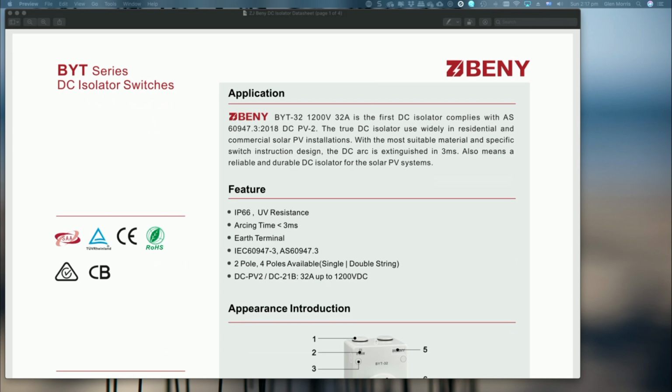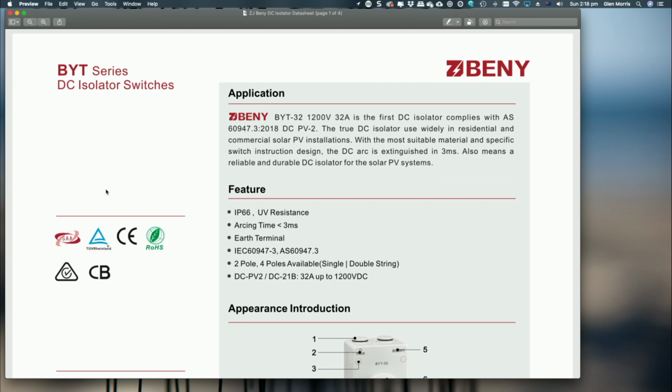Now, ZJBeny, very popular brand, certainly in Australia, of DC isolator. And hats off to ZJBeny because they've really done a great job of their data sheet. So, yeah, congratulations to the engineers, no doubt, who spent some time making sure that they had all the information we needed for a compliant DC isolator, or at least to know that we could meet the compliance requirements. So, if I just get my mouse up there. It's IP66. Now, we'll see that the no water bit comes in further on when they specify that.